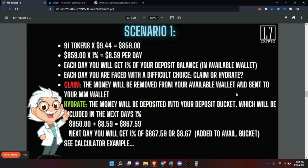And every single day, you're going to be faced with the difficult choice to claim or to hydrate. When you claim, the money will be removed from your available balance and sent to your wallet, your MetaMask, Trust Wallet, whatever wallet type you use. If you decide to hydrate, the money is deposited back into your bucket, which will be included in the next day's 1%. So from that first day, when $859 was the value, when you wake up, you've got $8.59 worth of Drip sitting in your wallet.